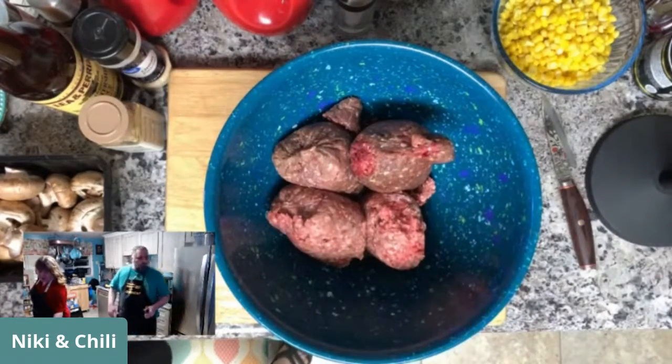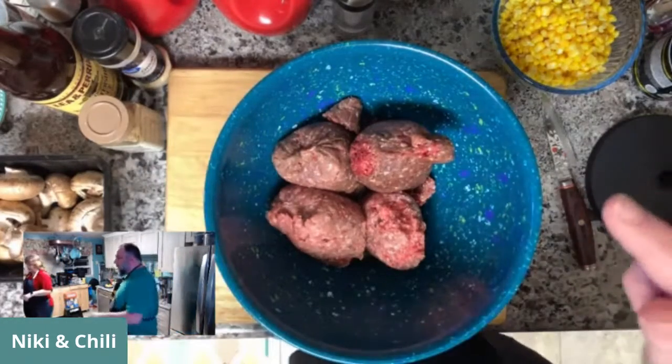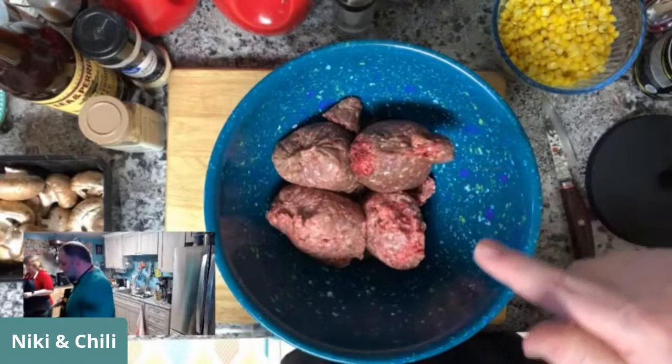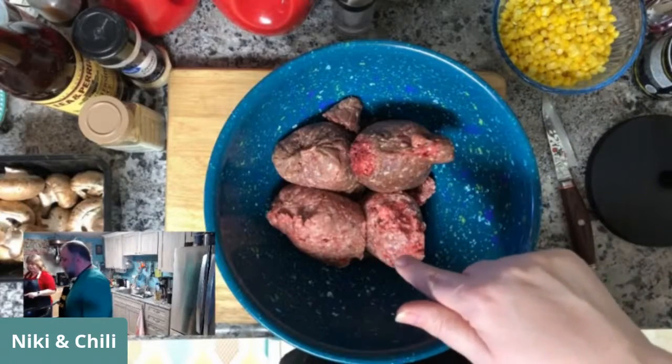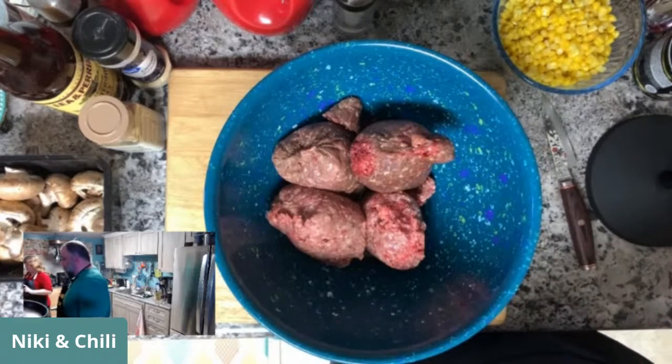But I'm going to make it like we like it now and like we make it now. So I have a pound-ish of venison. It always comes packed in a little bit more than a pound. A pound of local beef. And essentially, we're going to make something very similar to a meatloaf.